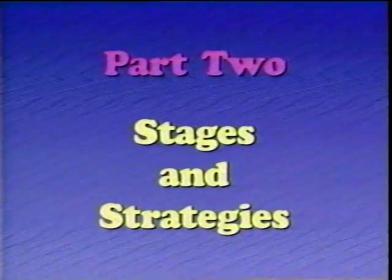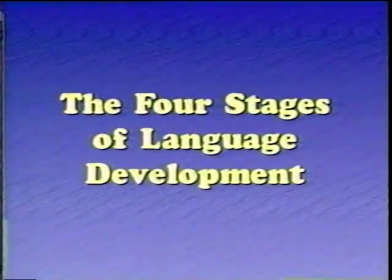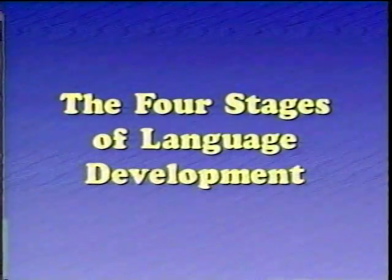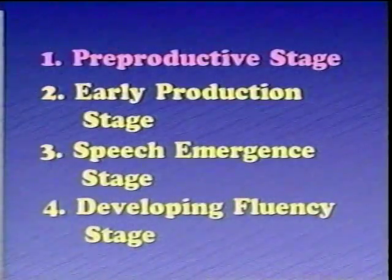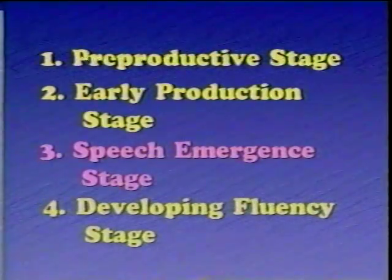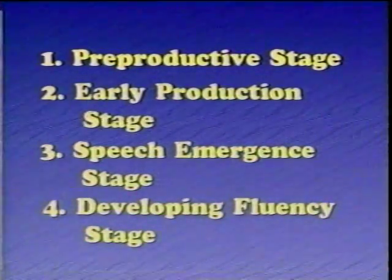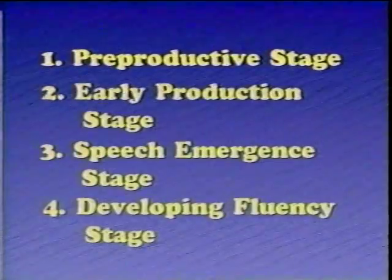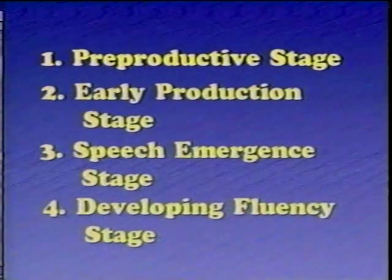Part 2. Stages and Strategies. Research has shown that all language learners go through 4 stages of language development: pre-productive stage, early production stage, speech emergence stage, developing fluency stage. For each stage, there are key strategies you can use to maximize your students' language acquisition.